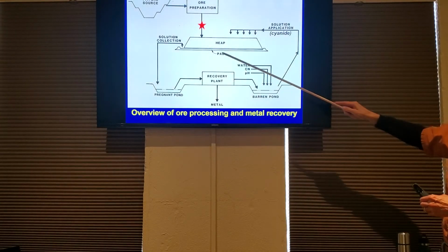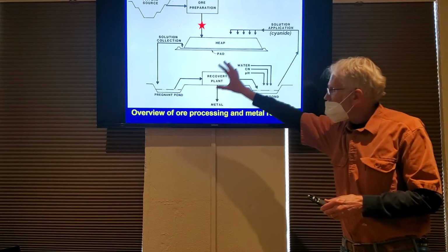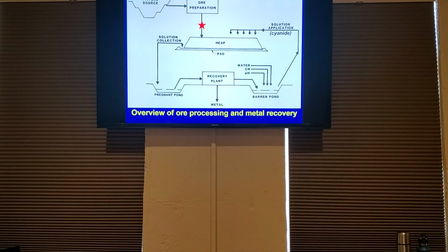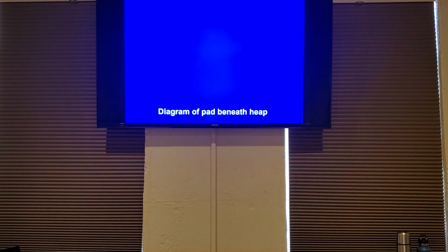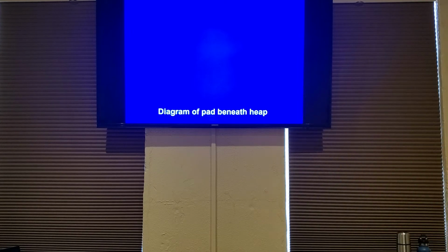Now the heap itself is built on a pad, so I'm going to walk through what's underneath the heap. That's really important, that's kind of critical, before we get into exactly how the gold itself is recovered. So let's look at what's underneath the heap. In other words, what do you start with, the pad? Inevitably, since we're working with cyanide solution, people get very worried about that. The last thing you want is cyanide solution escaping. You don't want it to go into the groundwater, obviously. We don't want to lose it, because that's where the gold is. So you don't want it going off anywhere. You want to keep it controlled and flowing where you want it to go.